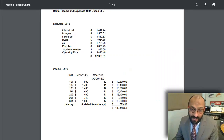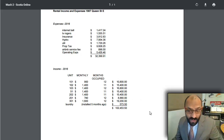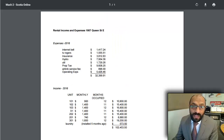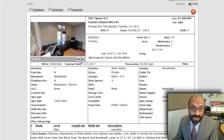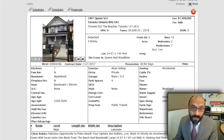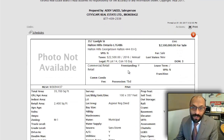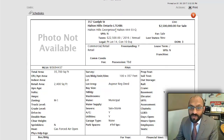The rents look very healthy, actually, 900. So there isn't much upside to this building. If you were to buy this one, there isn't much upside that you could bring, but it is located in the beaches, and that's why they're asking the price that they are. It is, as I said, a detached property. It's right on Queen Street East in the beaches. It's an interesting property.